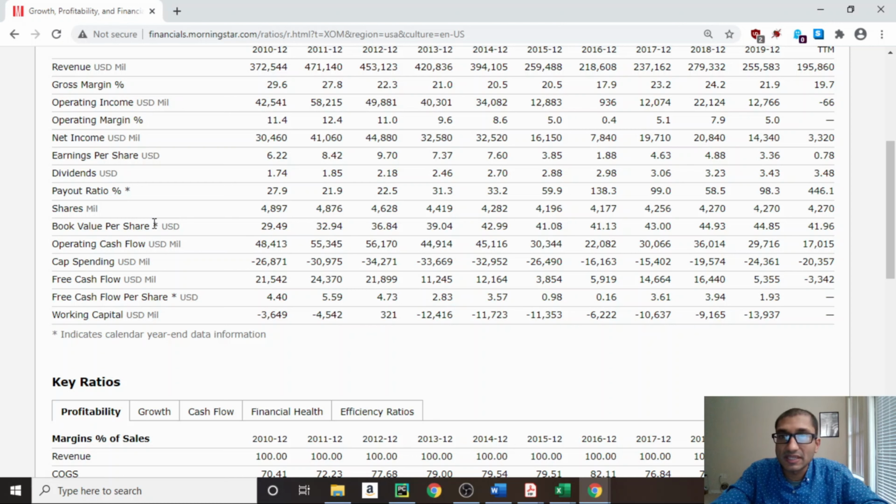Next is the shares outstanding. We can see that back in 2010, Exxon had about 4.897 billion shares outstanding. And for the trailing 12 months, Exxon has 4.270 billion shares outstanding. So over a 10-year period, we can see that Exxon's shares outstanding have decreased. This is good news for existing shareholders because as the company buys back its shares, it increases the existing shareholders' ownership within the company. Next is the book value per share.